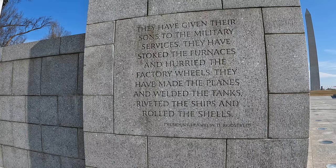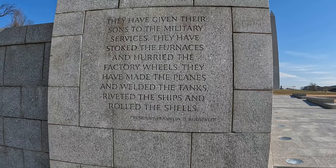Services. They have stoked the furnaces and hurried the factory wheels. They have made the planes and welded the tanks, riveted the ships and rolled the shells. President Franklin D. Roosevelt.